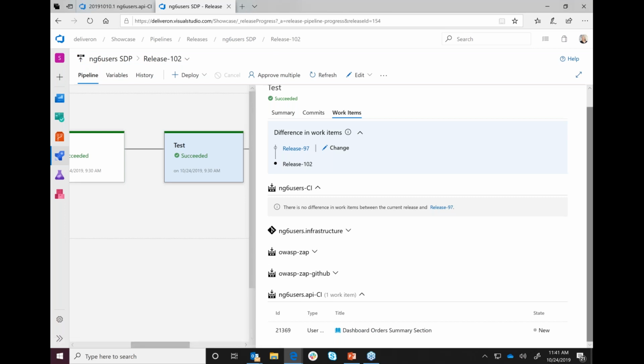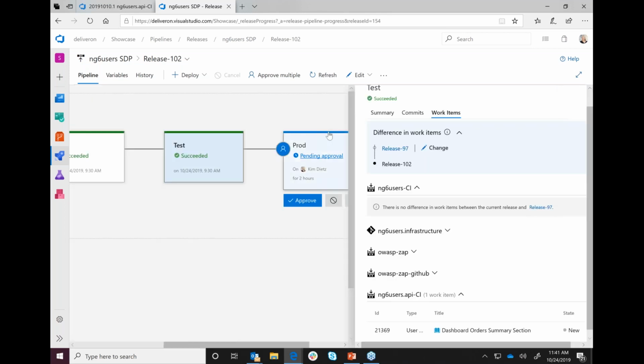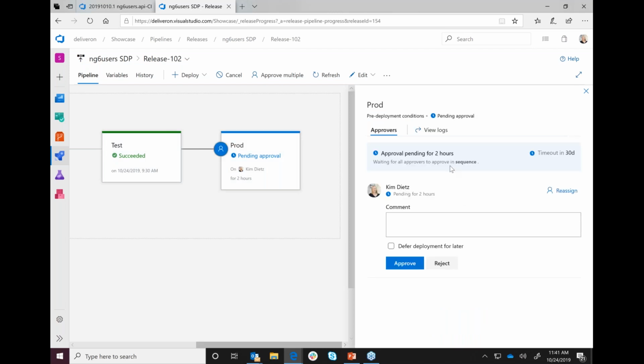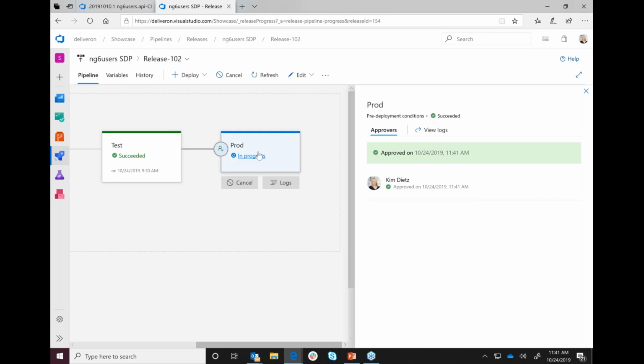So now I can come in here. Let me go ahead and exit out of this. I can come in here and say, yep, I have manually done my validation and test, and I am ready, as say the product owner or the tester, to push this change to production. So now all I have to do is click the approve button, and then it will automatically kick off the deployment. You can see that this is in progress then.